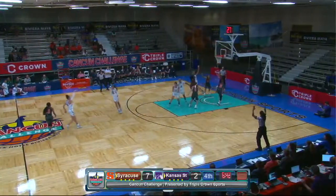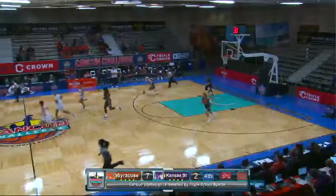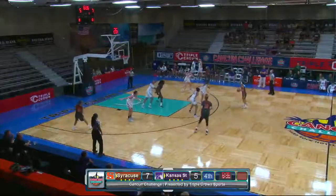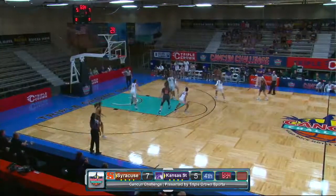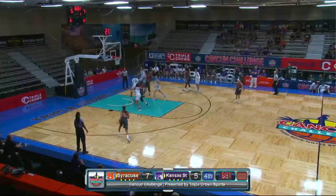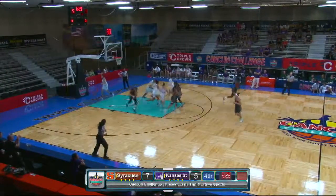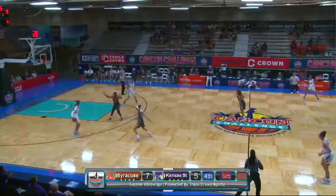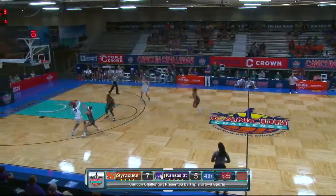She'll let go a three-pointer. That's good! Rachel Ranky hits her first shot from long distance. K-State needed that badly, and it's 7-5 in favor of Syracuse. On the other end, Lewis gets loose on a free ball on the baseline after a tip on the loose shot and hits a baseline jumper to make it 9-5 Orange.